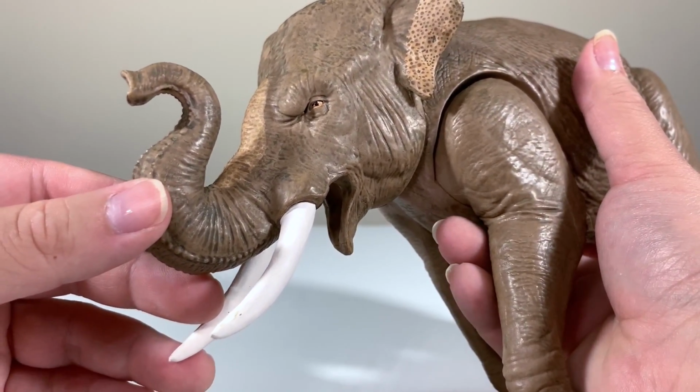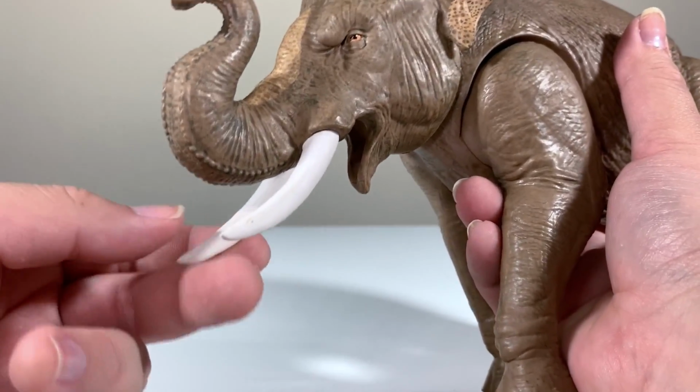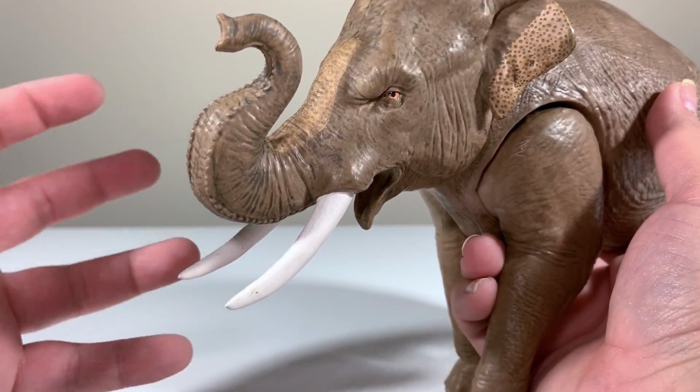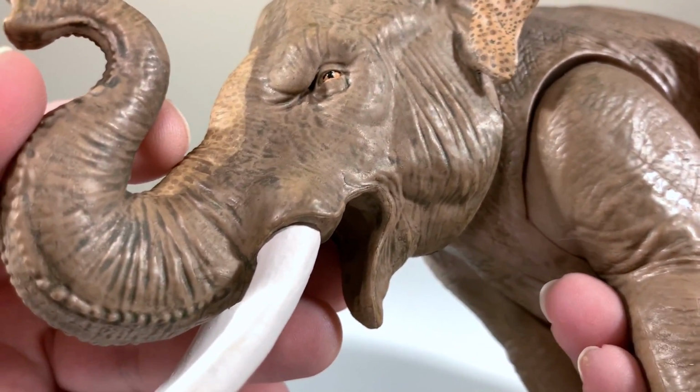Yeah, there's a lot of personality in that head sculpt. The tusks are really nice. You can see that they're these long, really bright white tusks. So maybe they could have colored them down a little bit, but elephants usually have really bright tusks anyway, don't they?